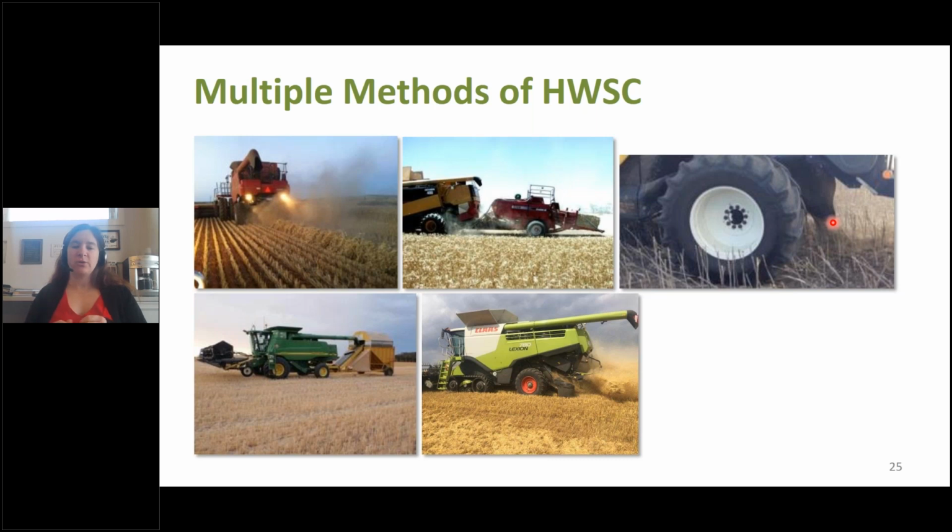But the hope is also that you see reduced emergence of those weeds because of sort of a composting or a decomposition effect. That's something that's still under some testing, but we are seeing quite a bit of adoption of this in Australia right now because it's a fairly cheap, easy way to get into harvest weed seed control.